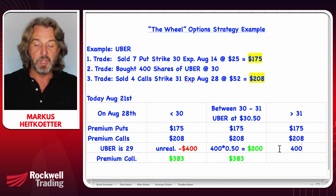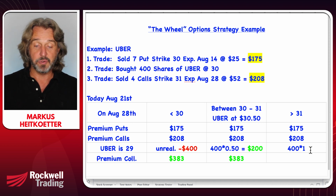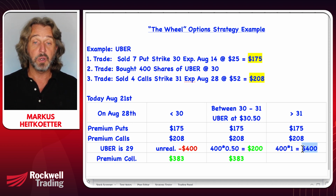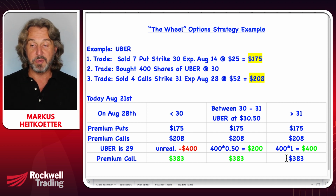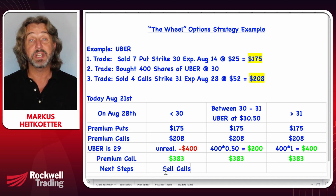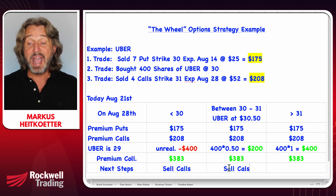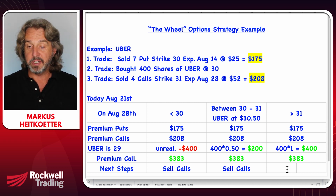But anyhow, if this would happen, we would make $1, okay? Because we bought 400 shares at $30, and if we have to sell it again at 31, we make 400 times $1. So this means that we are making $400, okay? Good. This is how much we are making on the stocks, and plus the $383 that we received in premium, we are going to keep anyhow. So obviously, this is here our best case scenario. So if it is below 30, right, we would sell calls again, and the wheel would continue. If it is between 30 and 31, we do the same. We sell calls. And if it is above 31, we are being called away, so we are getting rid of the shares. And this means that right now we would start selling puts again.